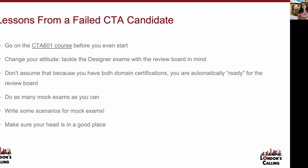How many of you log into LinkedIn and see a big certification post that says, yay, I'm double domain certified. That's it, one more to go until I'm ready for the review board. The process of getting ready for the review board is a ramp up in itself. Just getting to the domain level is about 60% of the way there to the CTA. You need to work for another 40% in order to become ready for that review board panel.